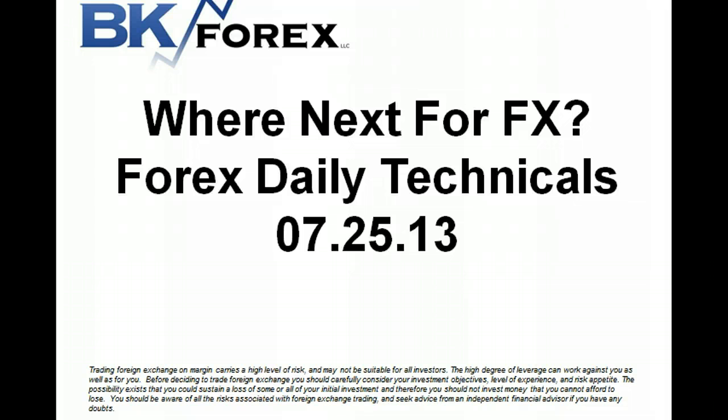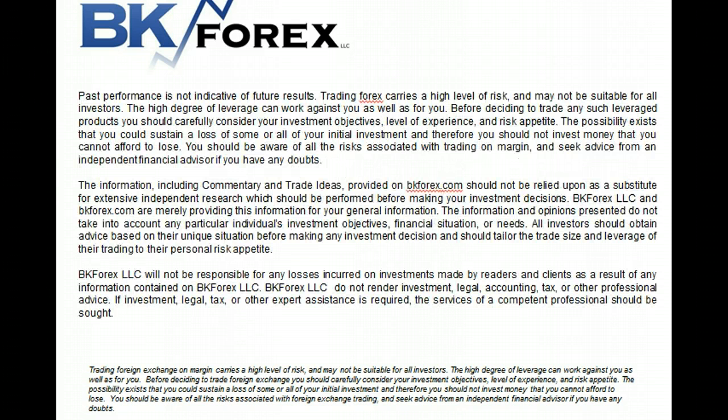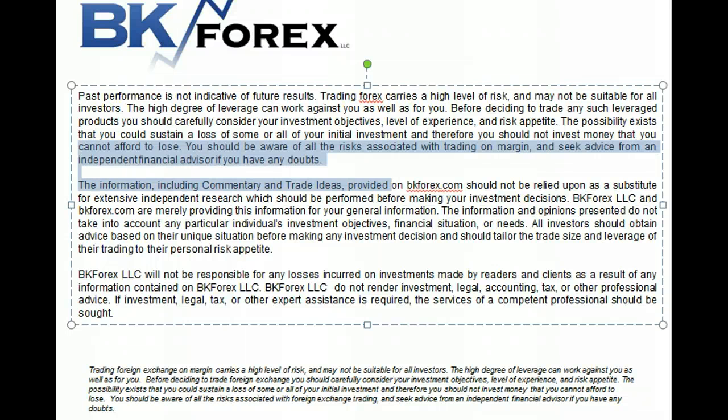As always, trading foreign exchange on margin carries a high level of risk and may not be suitable for all investors. I ask you to read this disclaimer very carefully, understand all the risks associated with trading in Forex, and speak to a financial advisor if you have any questions or doubts.